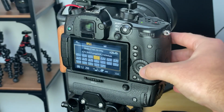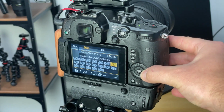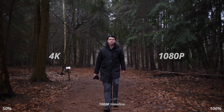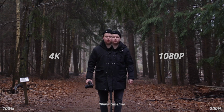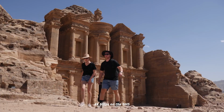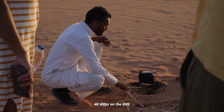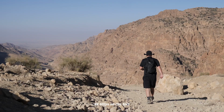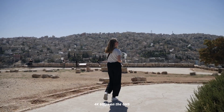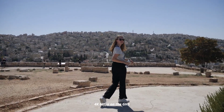Also 4K was something that I did not use a lot, but lately I can't ignore the difference between 1080p and 4K, so I shoot way more 4K now. And then it's nice to also have the option to shoot cinematic slow motion B-roll in 4K. And all of that without a crop. So I know exactly in every setting I shoot how my lens is producing an image.